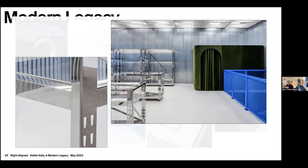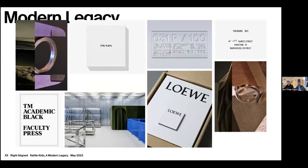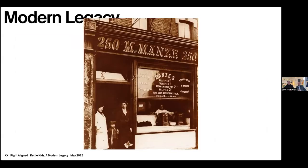Really what we want to do is look backwards, so something that feels historic and is a legacy for them, but also has this modern interpretation, so they feel they can balance these two worlds, rather than being hyper new or looking very pastiche, somewhere in between.